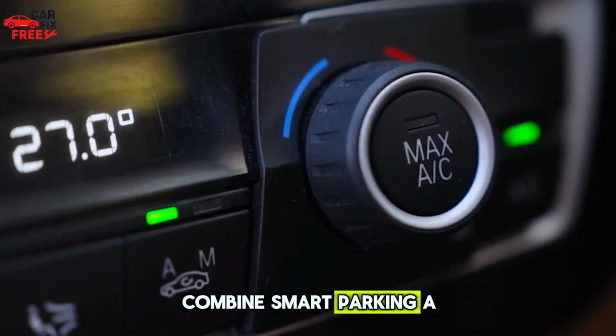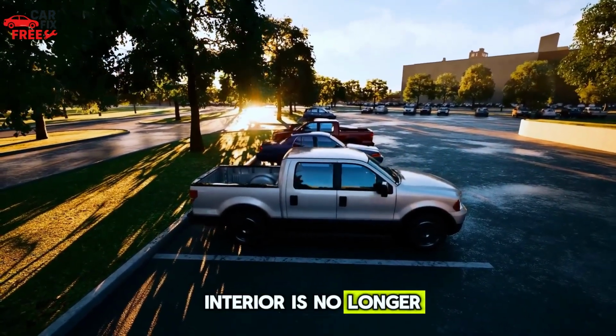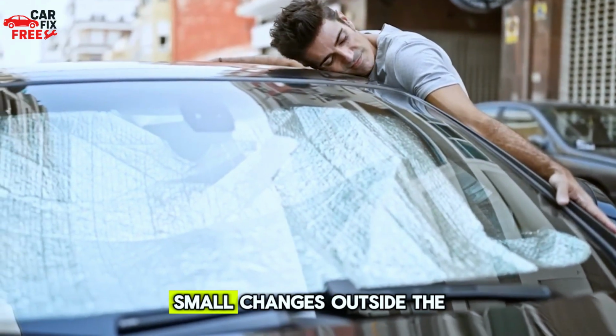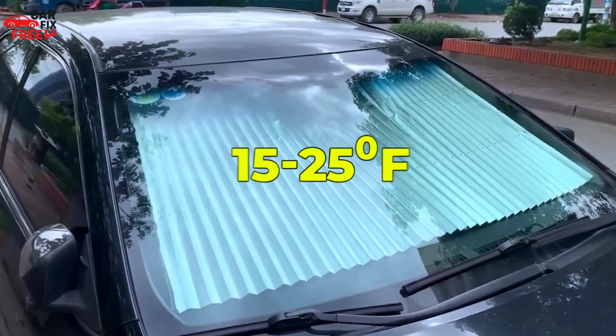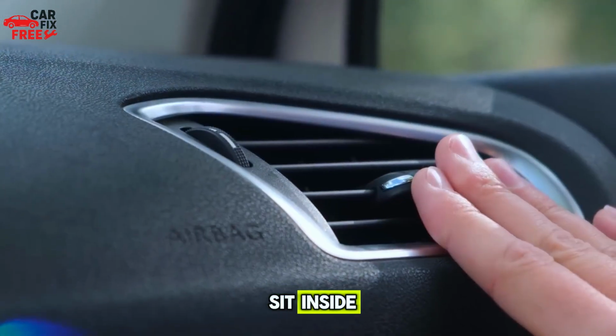Combine smart parking, a sunshade, and tinting, and suddenly your car's interior is no longer an oven. It's a climate-controlled sanctuary. The trick, small changes outside the car make your AC work less and cool faster. Think ahead before you park, and you'll be thanking yourself the moment you sit inside.